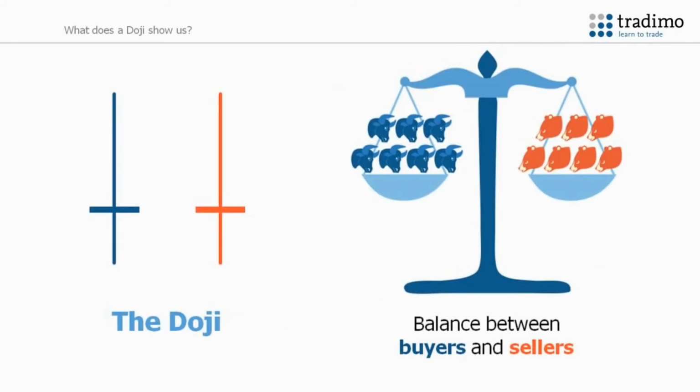Whenever the bulls managed to push the price up, the bears entered the market to push the price back down again. Then, when the bears succeeded in pushing the price down, the bulls entered and pushed the price back up. Because the balance shifted neither in favor of the bulls nor the bears, the candle formed as a small body with long wicks. This is a doji. Whenever a doji appears, it means there is indecision in the market.